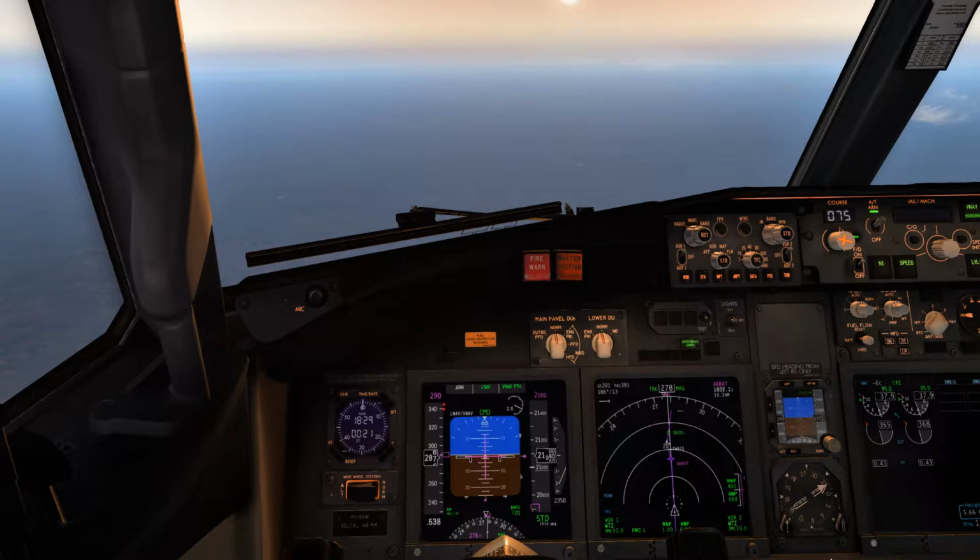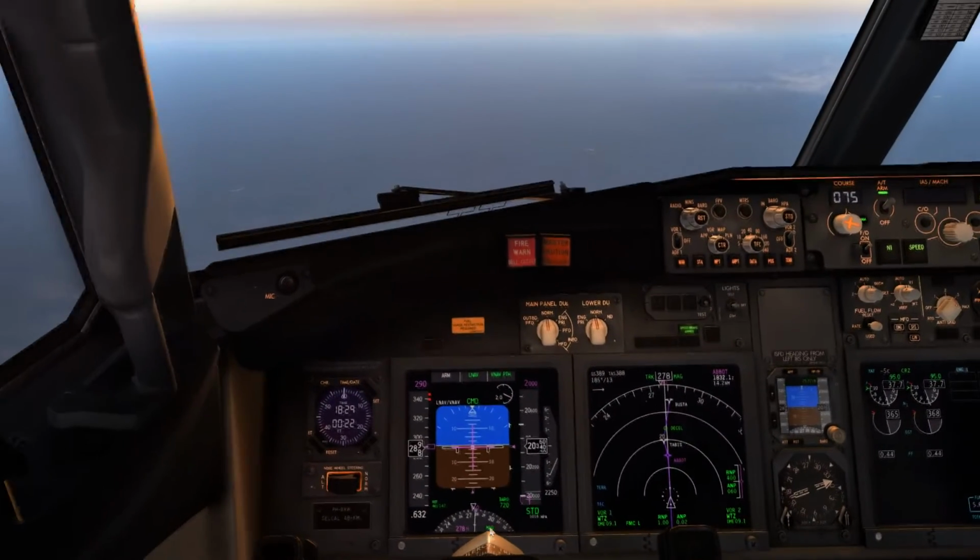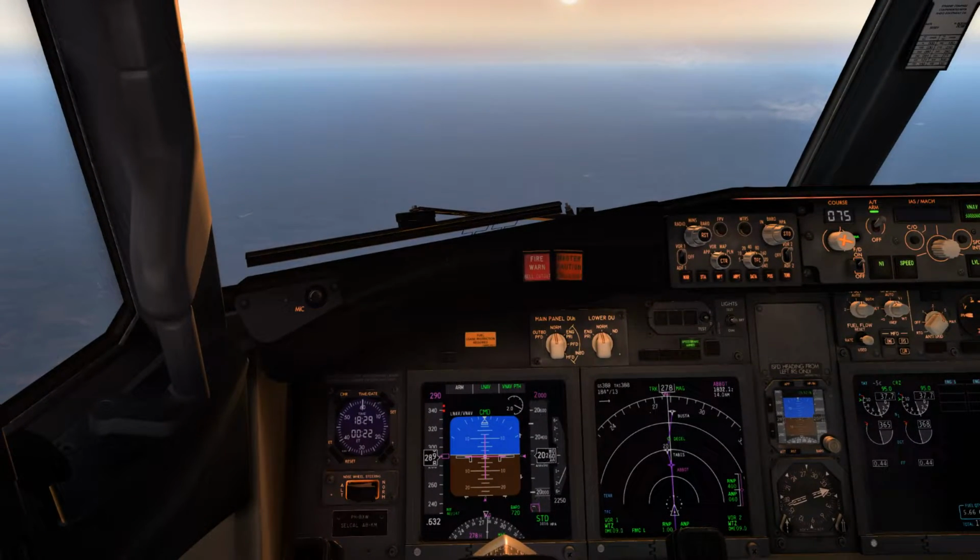So we're taking the LOREL Romeo star in, we'll transition straight over Luton Airport and then we'll backtrack on the 079 to come back in on the 076. Now the FMC has a 075, on the charts is a 076, so we'll run with the FMC today, see what it does. We'll find out anyway on the ILS, it will say if it's off course.